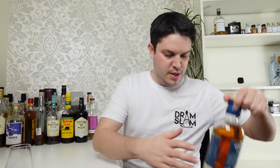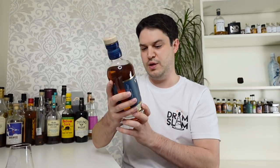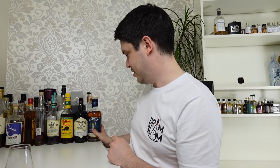And then I have the Dingle Single Malt. Conversely, very, very lovely. Haven't actually touched much of that since I reviewed it, in fact, but it's just been hidden from me at the back, so I should get onto it more and more. This one's kind of precarious now, a bit on the edge, but I need to fit all these on.